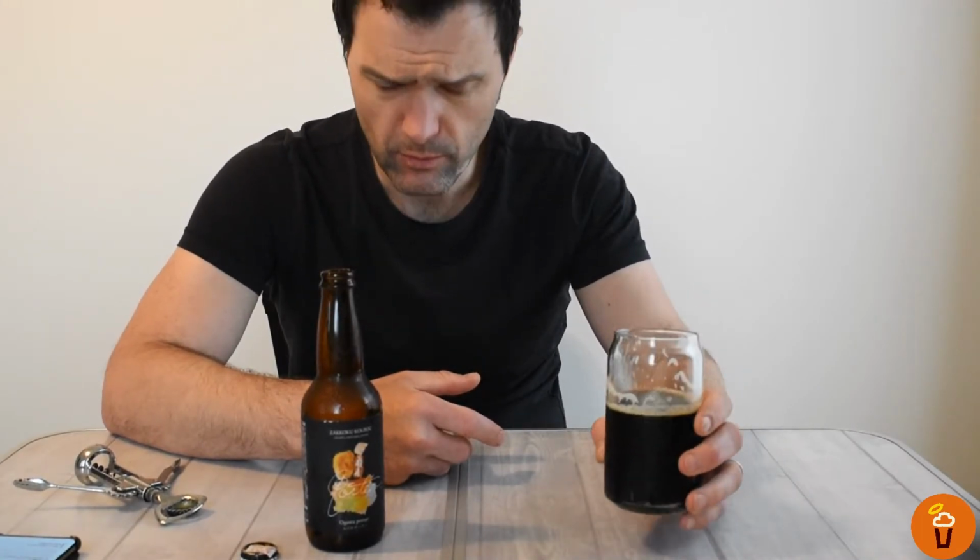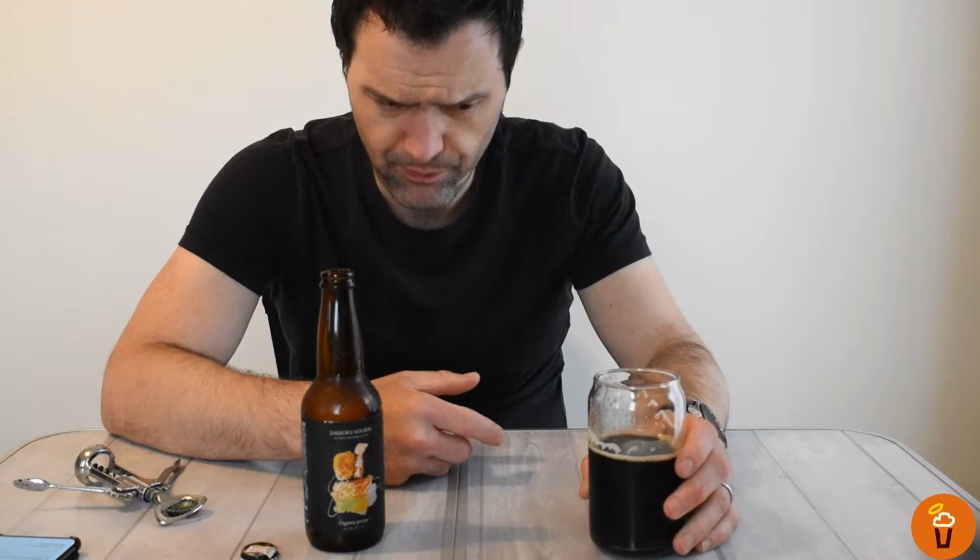Oh, ooh, that's interesting. It is. It's very thick. It's a very thick flavour going on there. Like the nose, coffee, chocolate, a bit of caramel toffee going on there.